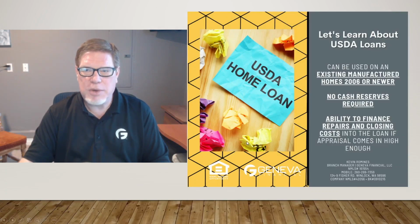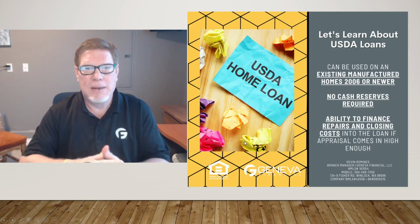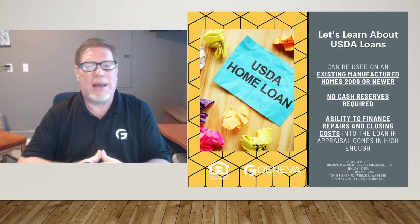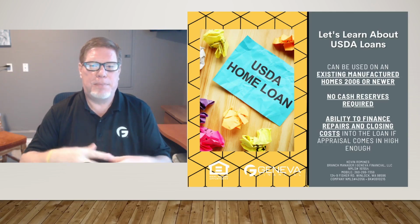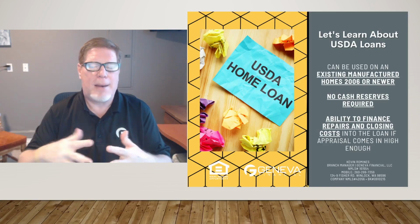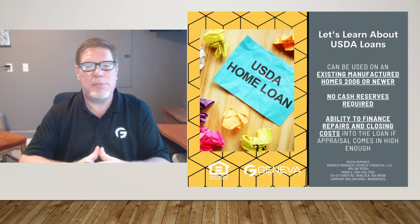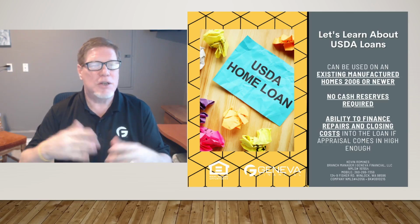Okay, USDA can be used on existing manufactured homes 2006 or newer. So the one caveat I want to give you on that, Washington State is part of a pilot program. Where most states are not in this pilot program, we happen to be in a pilot program. In this pilot program, it allows you to buy an existing manufactured home that was built January 1st, 2006 or later. That's a new twist.